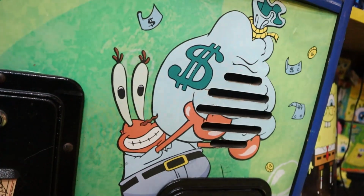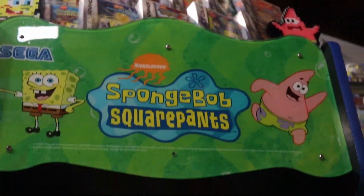If you thought they forgot Mr. Krabs, he is also on this side of the machine, but since it's in here right now, it's a little harder to see Mr. K. But we can see him perfectly well over here by the coin bank on the arcade redemption machine.